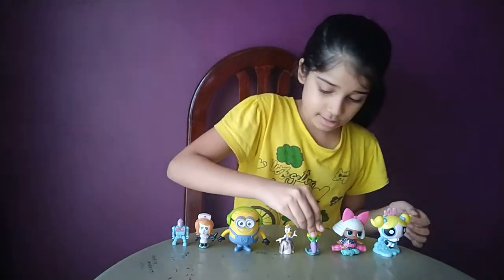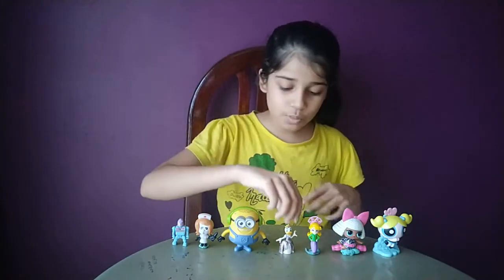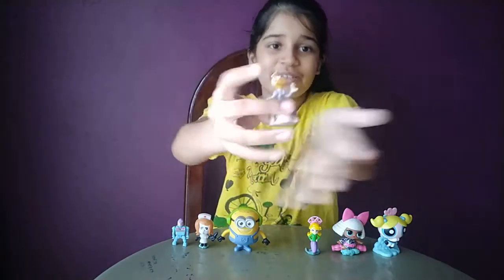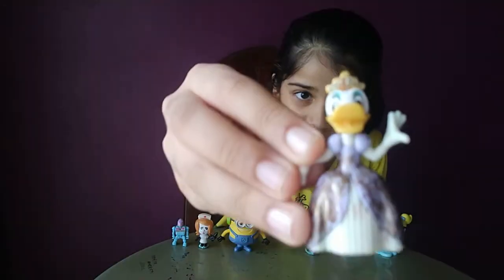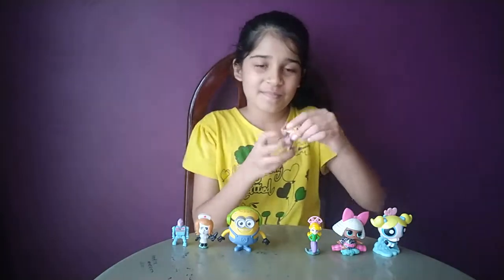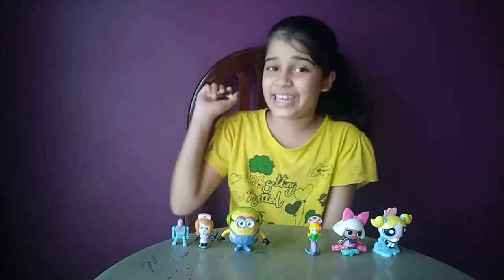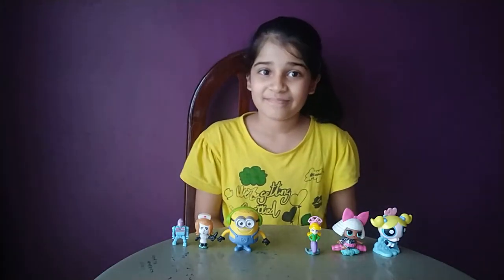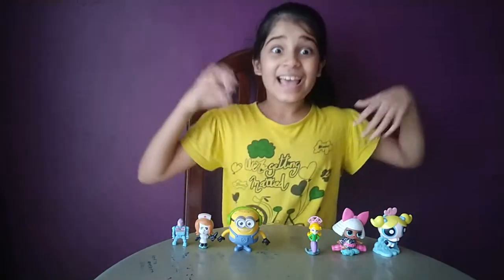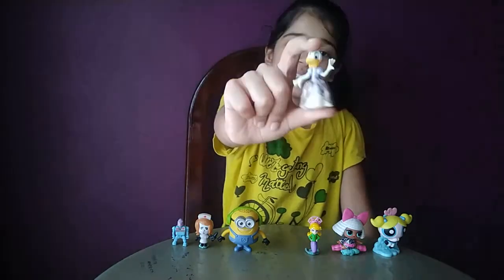Now, coming to the next one, do you guys know this character? Do you guys know? She came in Mickey Mouse, Disney. Got it? Yes! It's Daisy Duck!